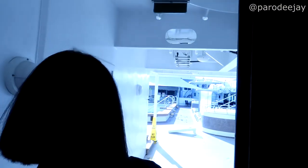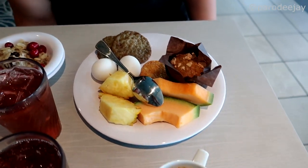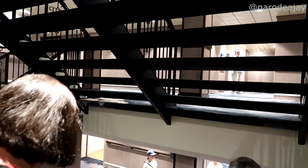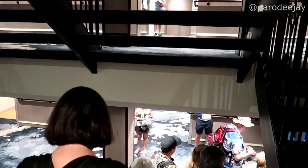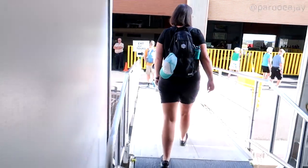Good morning, closed pool. This is Kevin, your cruise director, happy to welcome you to our next port of call here in Kauai. So back on board tomorrow at 1:30 p.m.